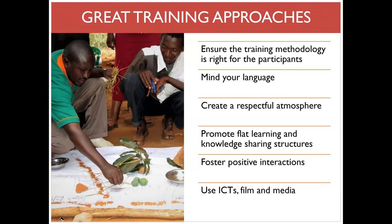All right, so I just wanted to pass on to the next speaker, Andrea Bone, the Associate Director of the INGENAES project, who will now lead us into great training approaches.